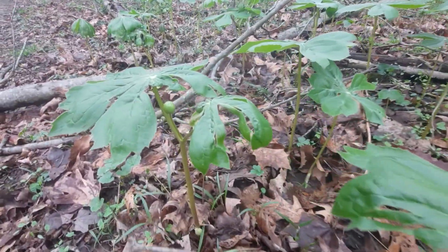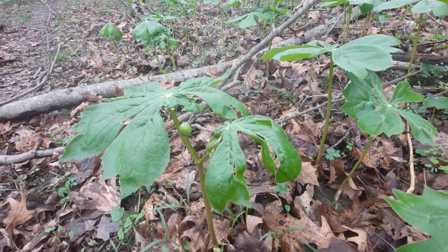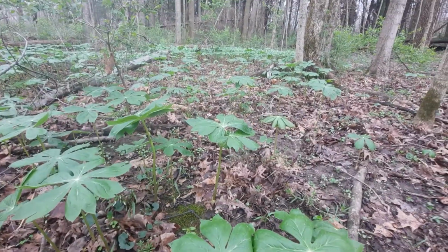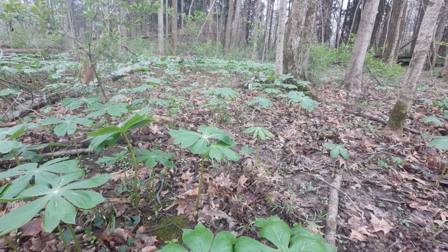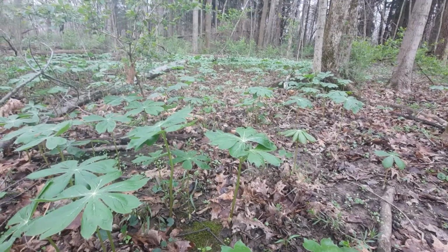Like on this one, you can see that dot right there along the stem? That is basically the start of the flower. So it's still a tad bit early for the mayapple right now. But what's neat about them is they highly focus on vegetative development as opposed to sexual reproduction.